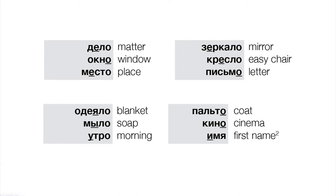Имя. As you see in the footnote, that's a very unusual type of neuter noun that ends in ya. So here's a slight exception to the rules we've seen thus far for spotting gender. And we'll talk more about that in the future. We're including it here now just because it's a very important noun. Imya is your first name. Familia is your last name.